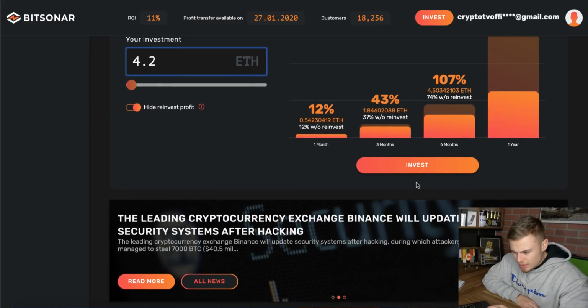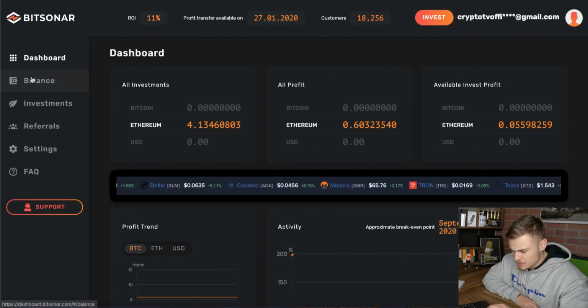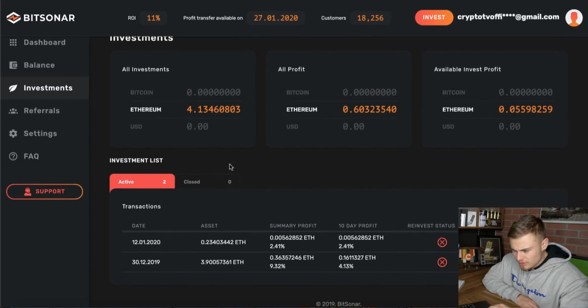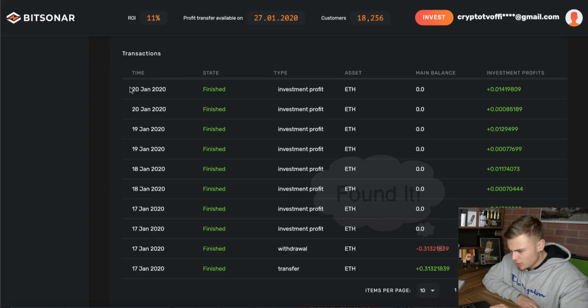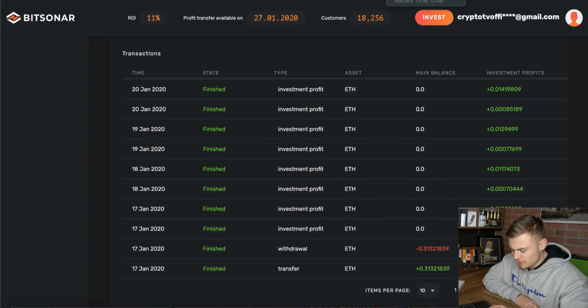And then I do think if we check out the investments, you can see right here, that's pretty much what we see. The withdrawal dates and things like that, as well as what we've been getting every single day. I can't seem to find where we get that investment every single time. Maybe it's somewhere over here. I do get the emails, so I check. You can see how their referral system works. But otherwise, enough about BitSonar. I just wanted to share that with you. And let's jump back into the technical analysis.